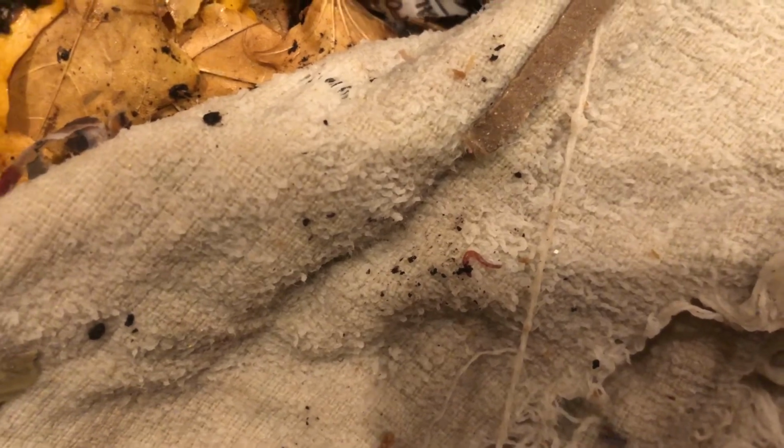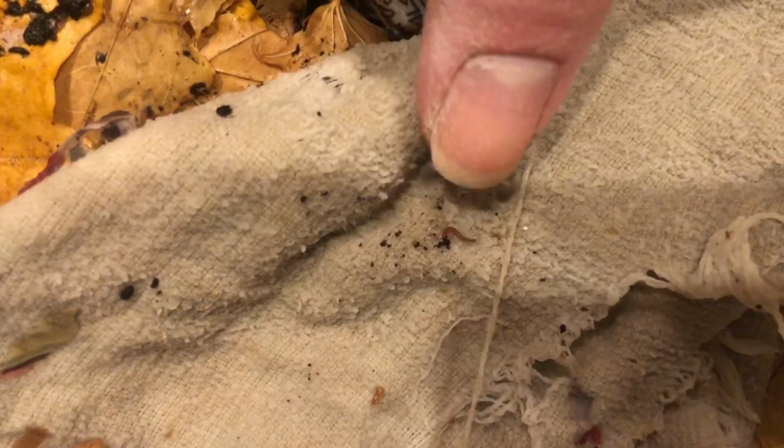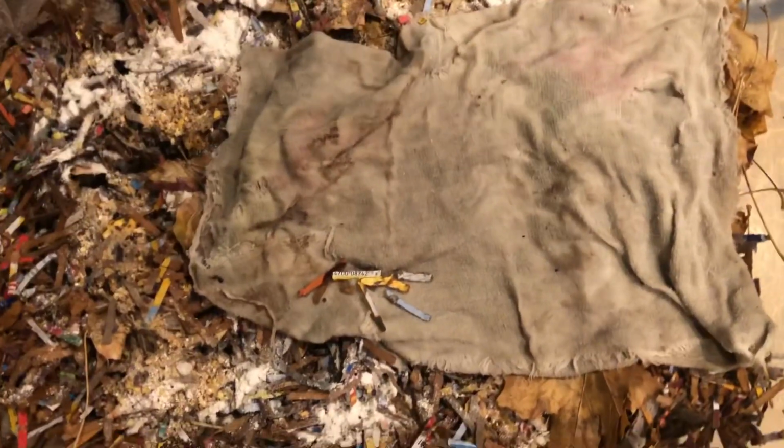That's about the size of the worms I gathered. Here's my thumb for reference, so you can see how small he is, super tiny. In total, I gathered about 165 worms and put them in this big bin. And I'm excited about the fact that they're all super tiny.